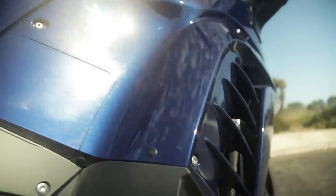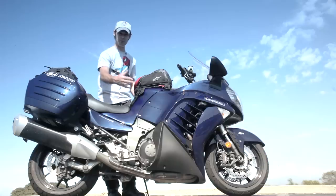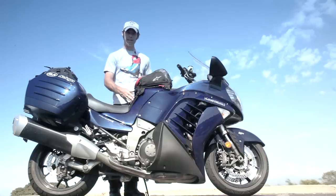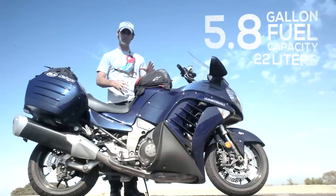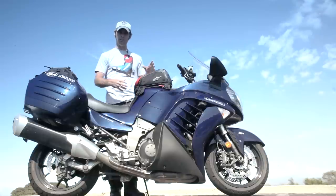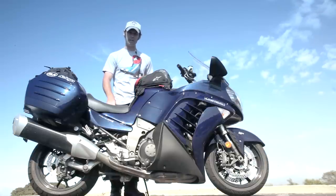Now you've got a big 5.8 gallon gas tank. You're going to need that with such a big engine, but you still get good gas mileage. We were averaging on our recent trip, doing thousands and thousands of miles on this bike, over 36 miles per gallon, so not bad at all.